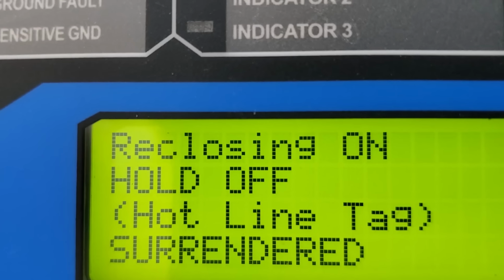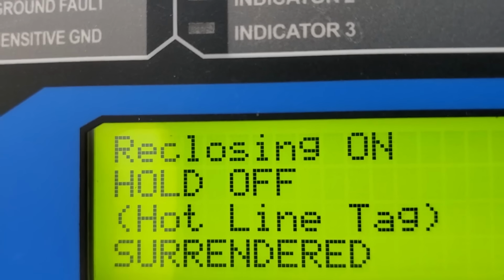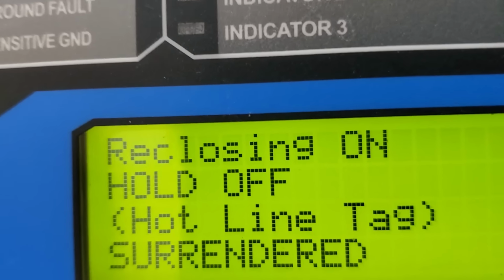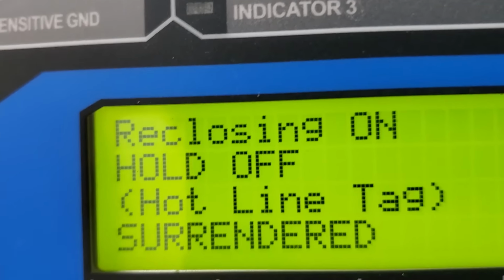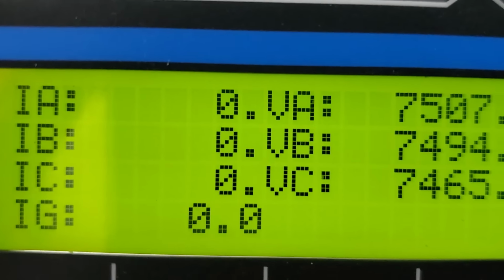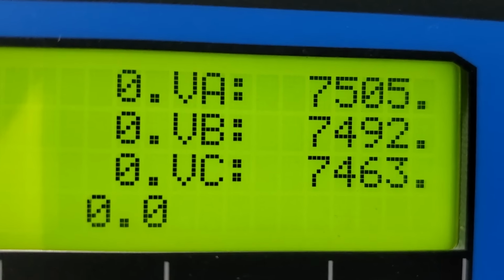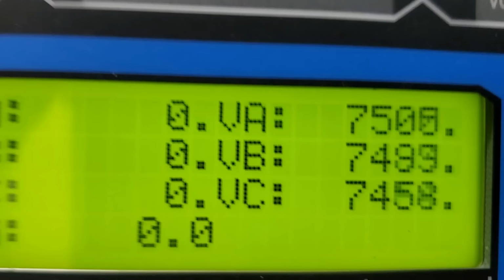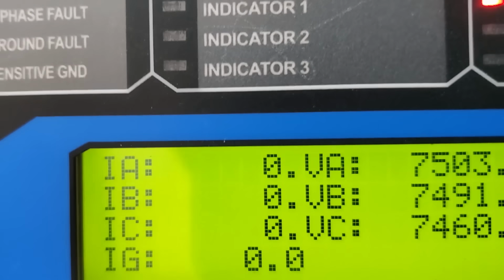Reclosing is on, simply meaning that the reclosing function, if there is a fault, will reclose the line automatically. When it's locked out, it will not. So I'm going to click on our metering. You can see our phases A, B, C, and ground. On the recloser, coming into the recloser is 7,400 volts per phase.